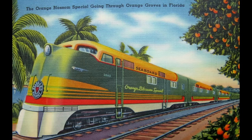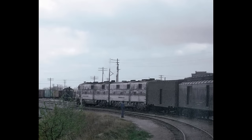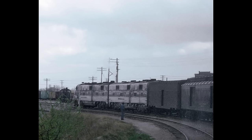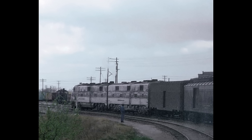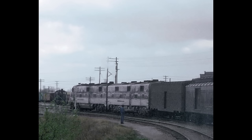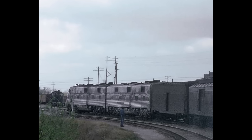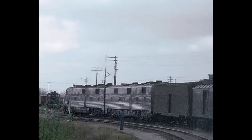The successor for the E4 was the E5. 11 A units and 5 B units were built exclusively for the Burlington Route, aka the Chicago, Burlington, and Quincy Railroad. Again, with the exception of some very minor upgrades, this essentially was the same as its predecessor locomotives, utilizing two 567s creating 1,000 horsepower apiece for a total output of 2,000 horsepower.